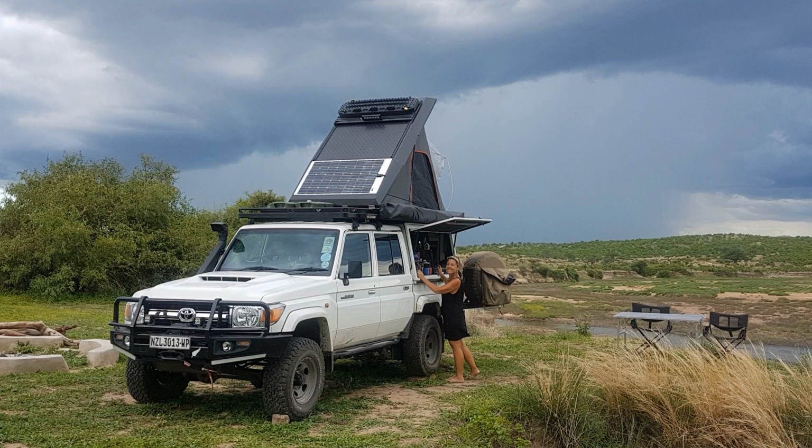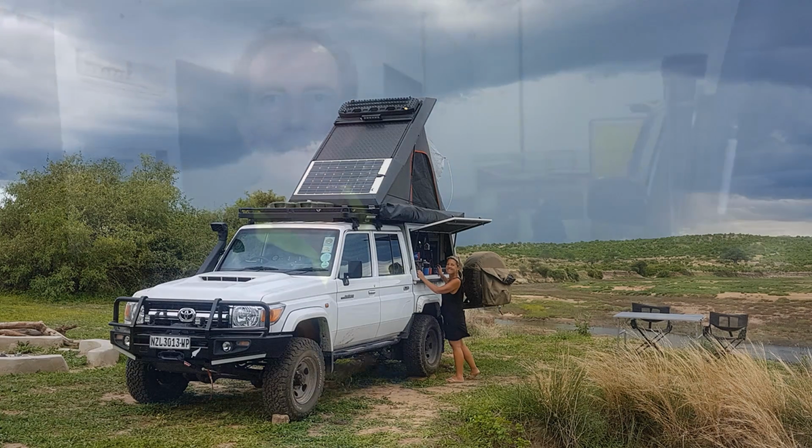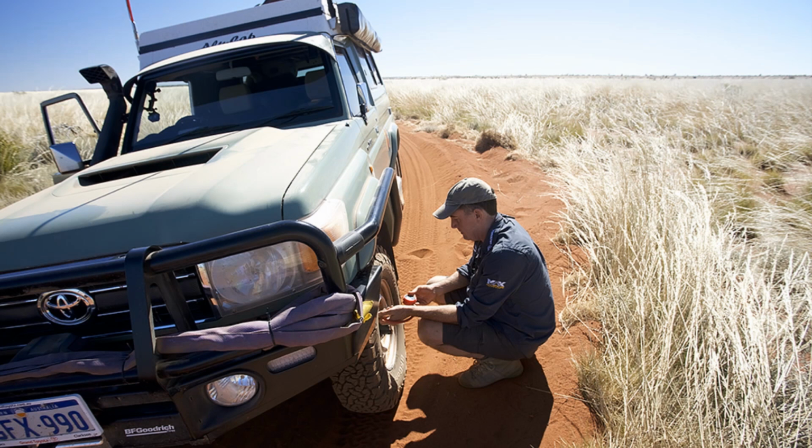There's two choices of vehicles in my mind that really work for overland travel. Well, three really. If you're looking at the stable, I guess you're looking at the 70 series, which comes in a single cab, double cab, the 76, which is the station wagon, the 78, which is the troop carrier, and of course you get single cab and double cab.